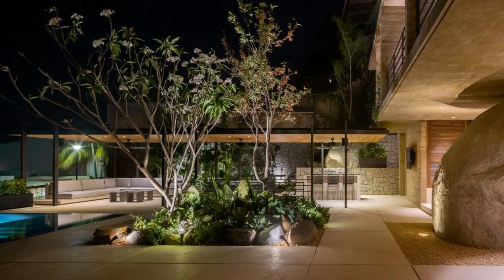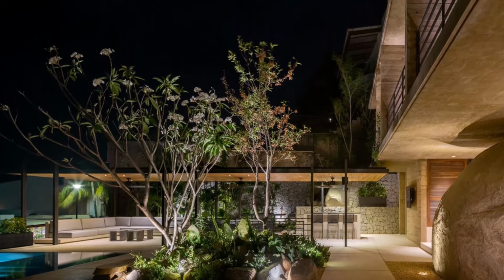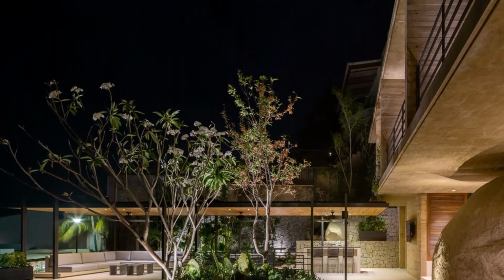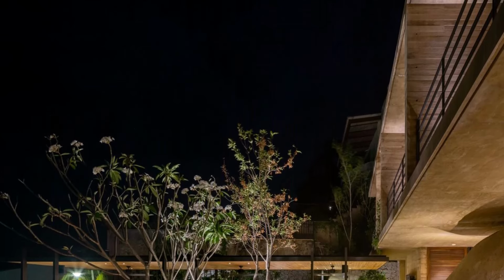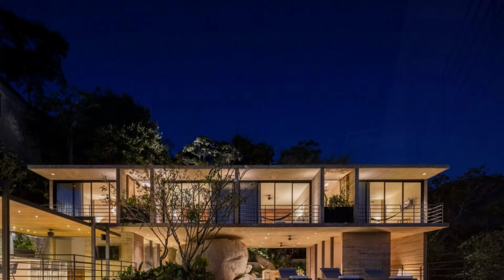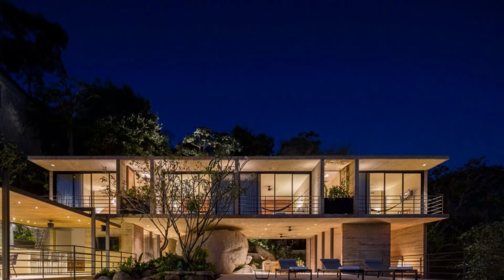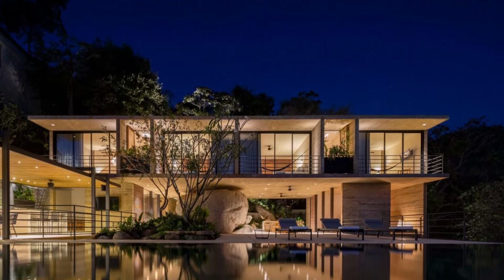In the end, Casa Piedra stood as more than just a house. It was a symphony of architecture and nature, where the waves of stones met the orthogonal lines of human construction, and the horizon beckoned from every angle. It was a testament to the beauty of balance, where the past met the present, and the rugged landscape found harmony with modern design.